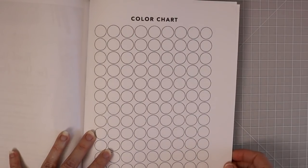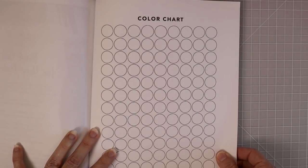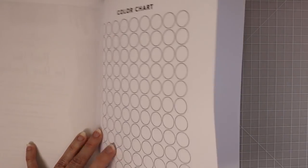And if you wanted to, you could even make copies of this page, put some holes in them, and keep them with your coloring page just so you could keep record of what you have colored, and stick them in a binder or a notebook or wherever you keep your coloring pages. And then in the back, you get a couple of blank pages that you could use to test out your colors if you wanted to.